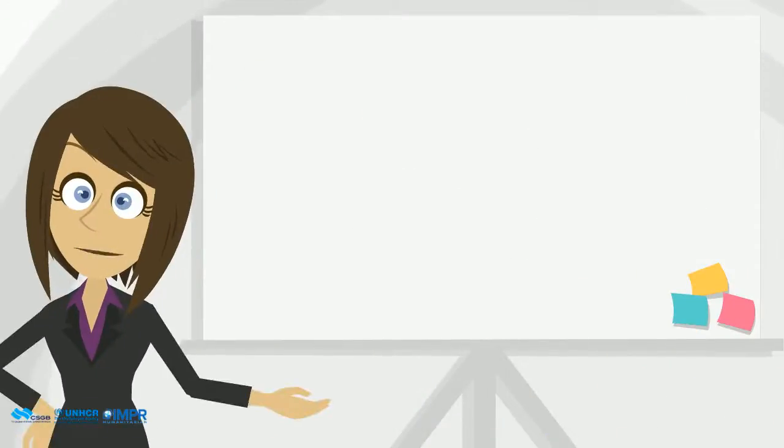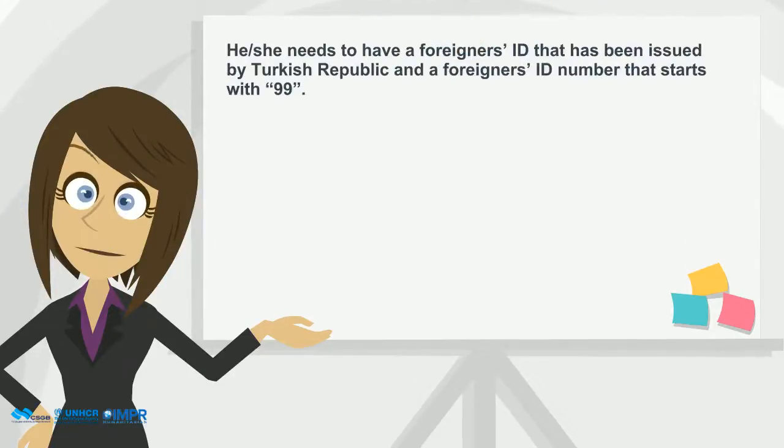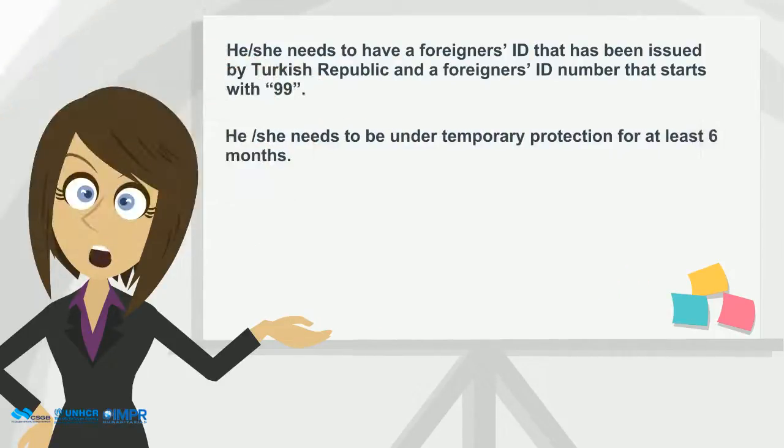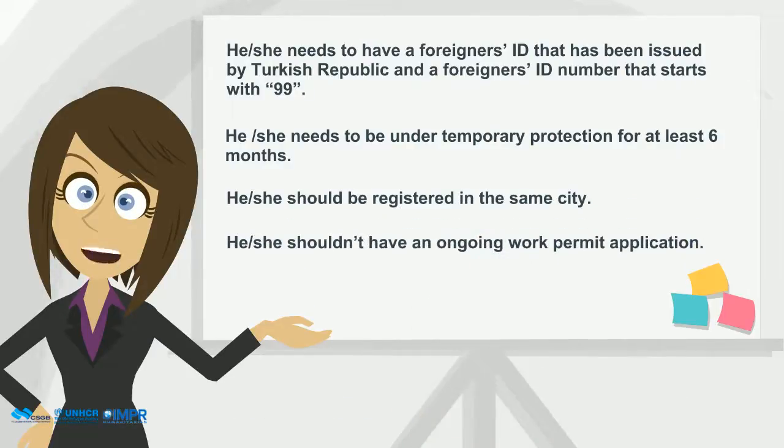If you are a foreigner under temporary protection and would like to apply for a work permit, you need to fulfill the following requirements. Have an ID card issued by the Turkish government with 99 as the first two digits of the ID number. Have been under temporary protection for at least the past 6 months when the application is submitted. Have been registered in the same city. Not have an ongoing work permit application.